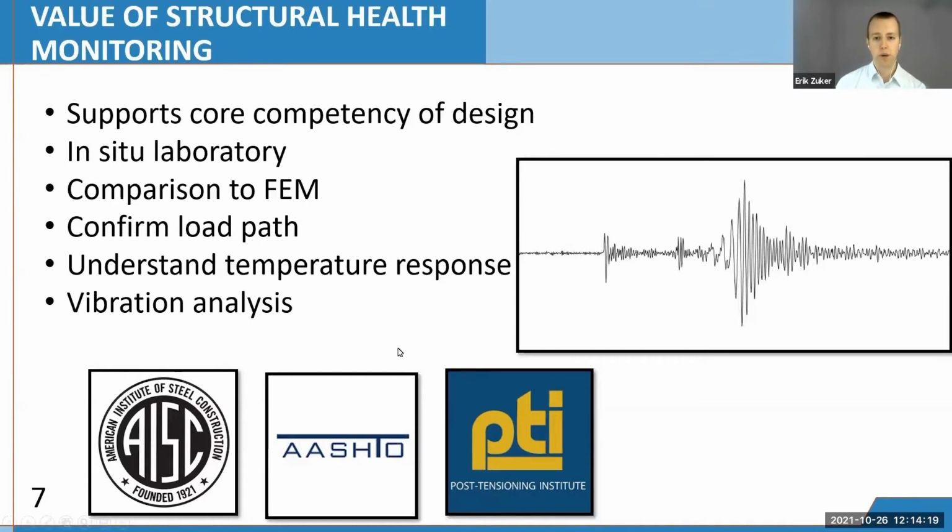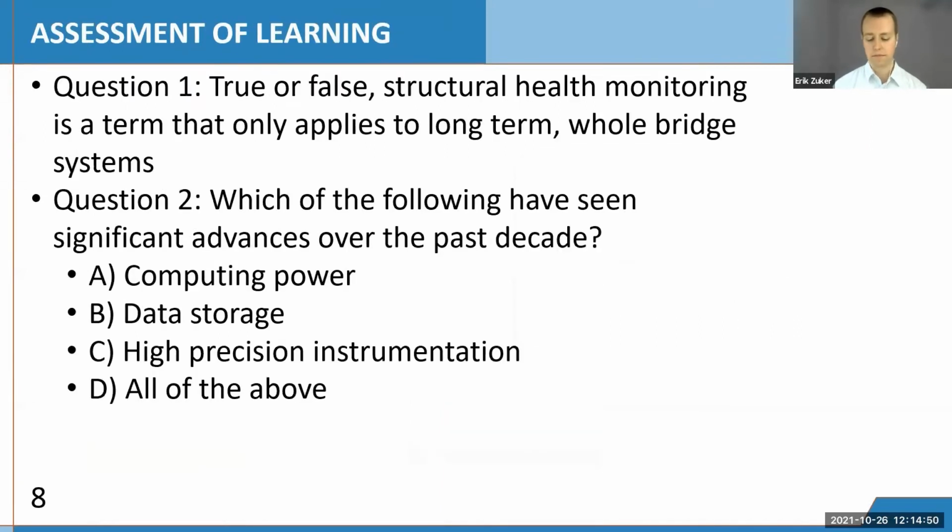And we can also understand the vibration analysis and the way that a structure dynamically reacts to both wind and live load. At the bottom of the screen, you see 3 of the codes that are the mainstays of our industry. These are the basis of everything that we do. However, we know that we as bridge engineers have jobs because we are able to apply these codes and then go a step beyond in more complex design. As we take those next steps and as we do our in-depth analysis, SHM can play a key role in understanding the way the structure behaves.